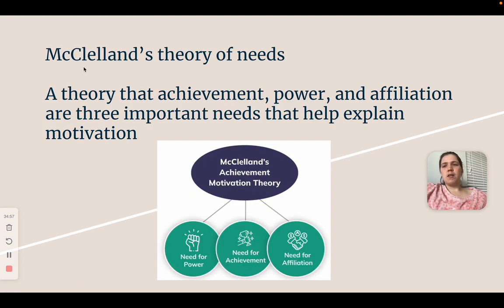McClelland's theory of needs is basically that there are three main things that motivate people: the need for power, the need for achievement, and the need for affiliation. This is the dance that I made up. Go poof, poof, poof, poof. So you could go power, achievement like the trophy, and then affiliation, so the handshake. With power, you want to have esteem and influence on people's behavior. Achievement is you want to have success, and affiliation is friendship and being well liked.